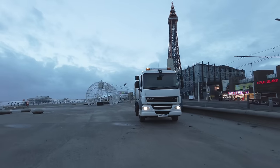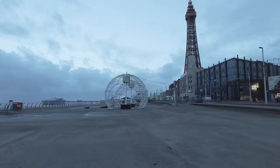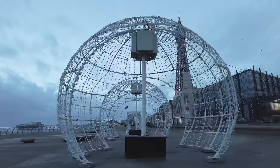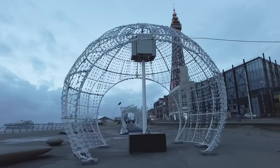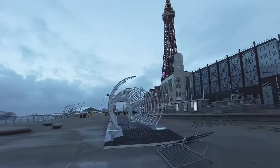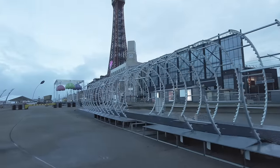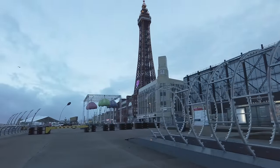Hi, biker, you okay? Oh, I've just seen old Blackpool biker. Wow, look at all the sand along here. Shall I ride through the baubles? Here we go. Few railings blown about. This is Spyro. Yeah, so they turned a lot of these things off last night. Yeah, they had to turn them off.